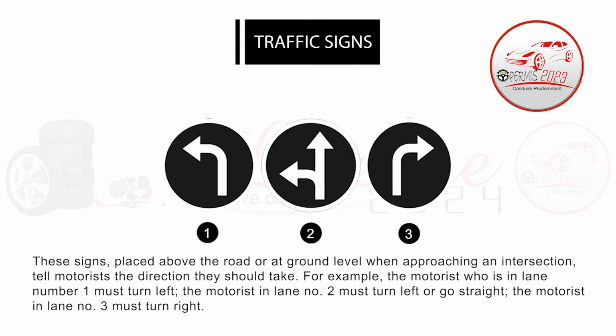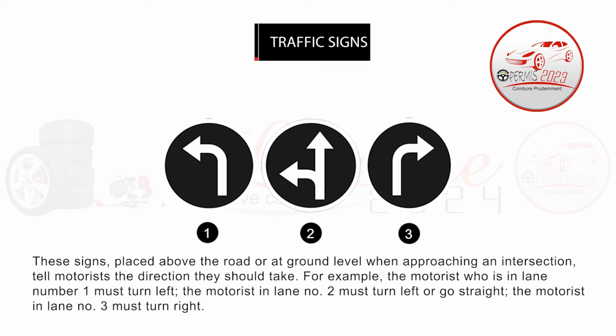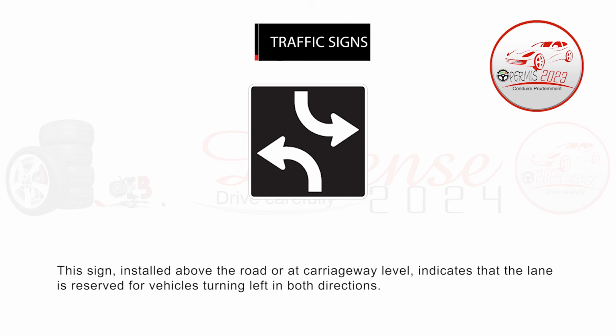These signs, placed above the road or at ground level when approaching an intersection, tell motorists the direction they should take. For example, the motorist in lane number 1 must turn left, the motorist in lane number 2 must turn left or go straight, and the motorist in lane number 3 must turn right. This sign, installed above the road or at carriageway level, indicates that the lane is reserved for vehicles turning left in both directions.